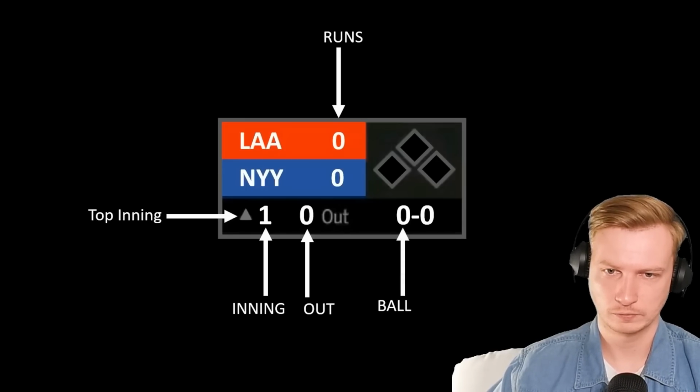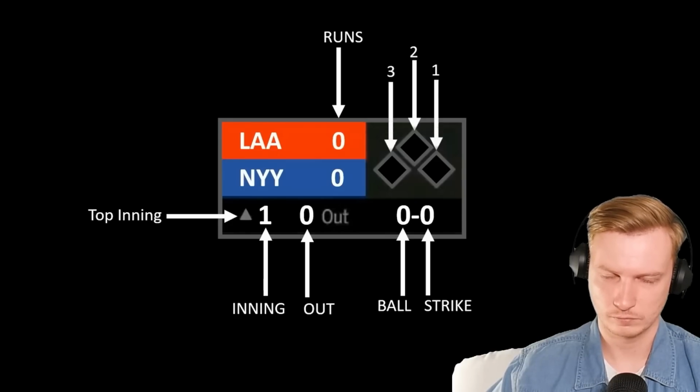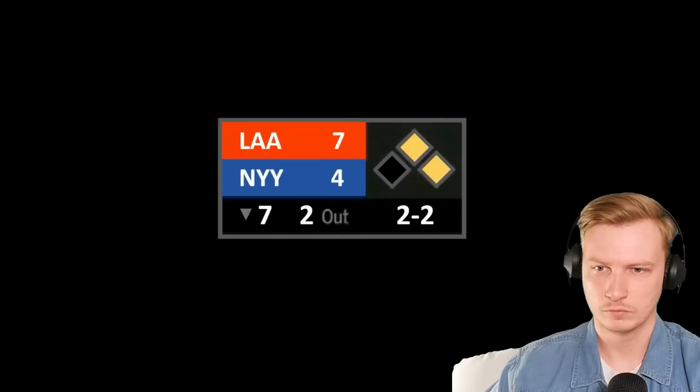The first number shows balls. So 1, 2, 3, and if 4 balls, they get a walk. The second number shows strikes. If 3 strikes, then the player is out. These 3 square boxes show the first, second and third base. Right now, because the match started, nobody is standing on the bases. In case there's a player on first base, the first base is loaded, then you would see something like this. Let's say you open up your TV and this is what you're seeing.